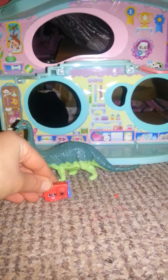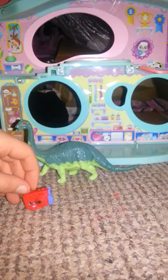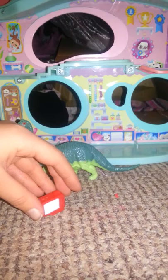Helen here, and today I'm going to be showing you all of my LPSs, every single one, even the fake ones. So, I am a shopkin, but I don't want to get carried away by giving you one of my LPSs. So, let's go.